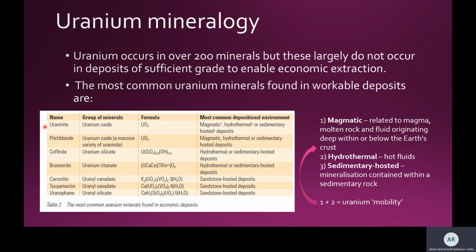So looking at this slide here, you've got some different uranium minerals in here: uraninite, pitchblende, coffinite, brannerite, carnotite, and so on. I'm skipping out that one there. I've no idea how to pronounce these. These are all very slightly different mineralogical forms, and you find these occurring in different types of rock. And the ones in this bottom picture are the most common forms. So there are actually more forms than these. These are just the most common ones that you're most likely to have.